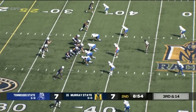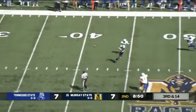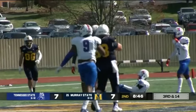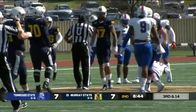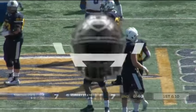Twins left, Twins right. Castile in it, running back. Rice fires, has Bell across midfield. Taken down at the 46-yard line. First down, Racers. James Green with the tackle, but not before Bell had the first down.